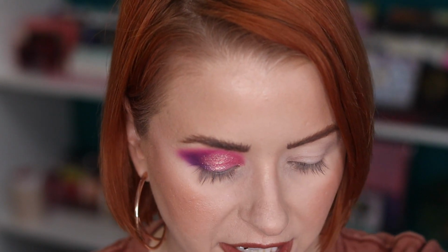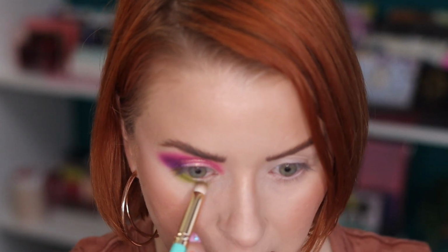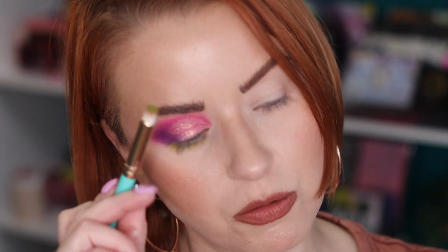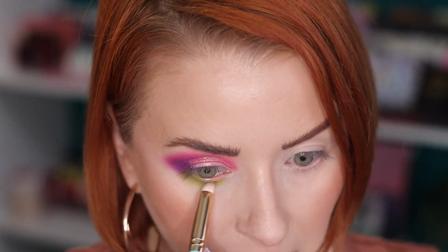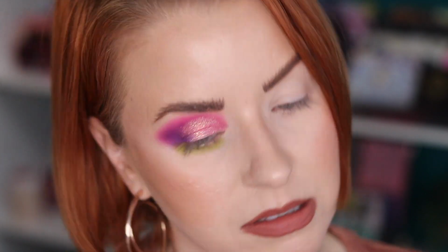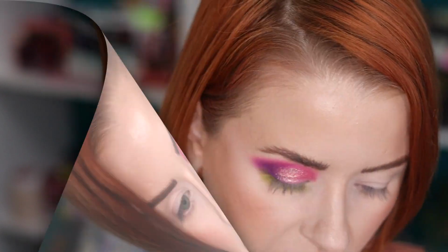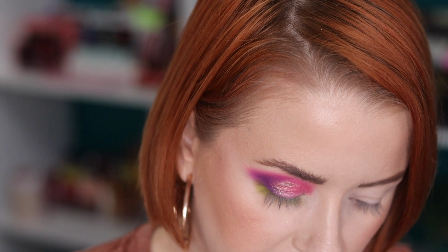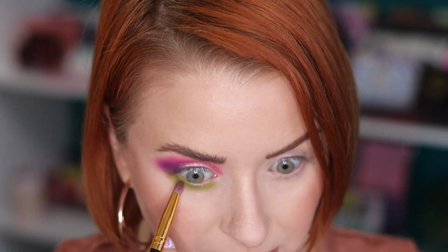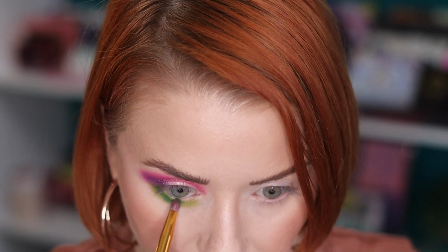For the lower lash line, I'm gonna start with this green right here. And I'm using this Juvia's Place brush, kind of like a little domed pencil brush. That's a beautiful green. Ooh, that would have been nice in the crease. That's a beautiful green. I love a green. That shade, that tone. Now I'm gonna go in with that deeper green that I showed you earlier and this little BH Cosmetics pencil brush, and I'm going to keep this really close to the lash line.